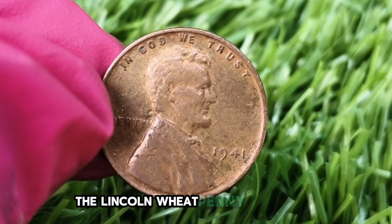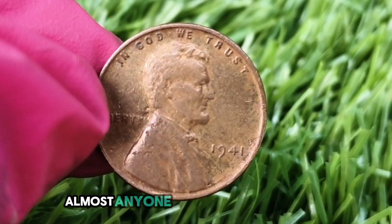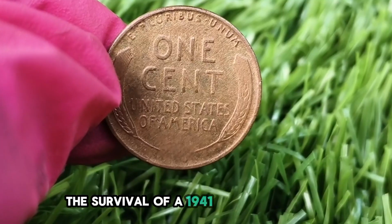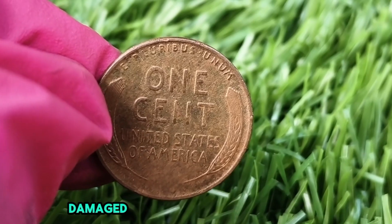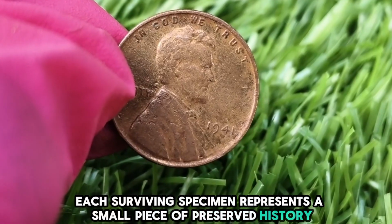The Lincoln Wheat Penny has inspired generations of collectors because it combines history with accessibility. Almost anyone can begin searching for old pennies and learning about their stories. The survival of a 1941 wheat penny into the modern era is remarkable when one considers how many coins were lost, damaged, or discarded over the decades. Each surviving specimen represents a small piece of preserved history.